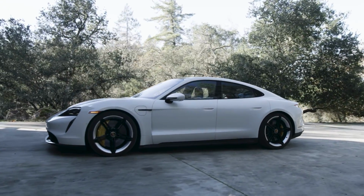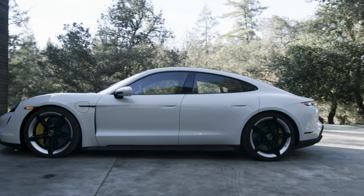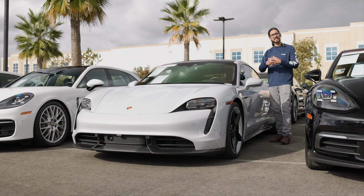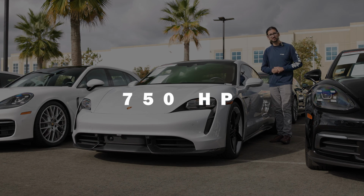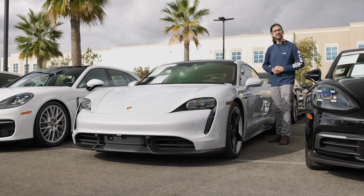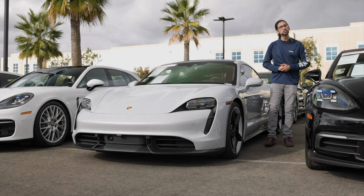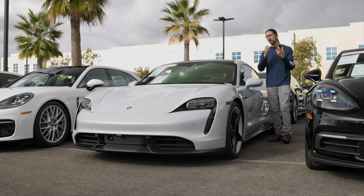Now you'll notice it doesn't actually look all that different from the base car, but we'll get into that in just a second. This car has a much more powerful electric engine, 750 brake horsepower. 0 to 60 is done in just 2.6 seconds, and it comes standard with much cooler wheels. But it isn't all better.